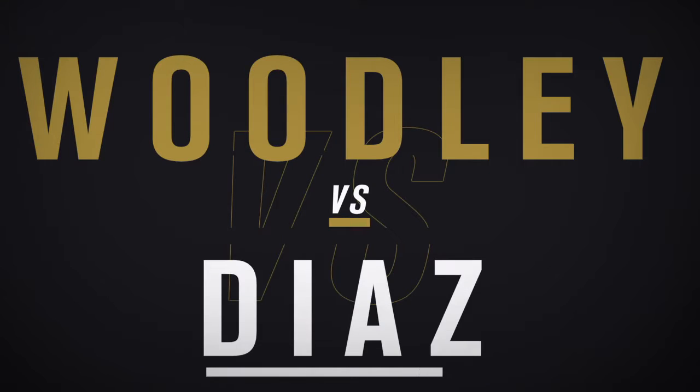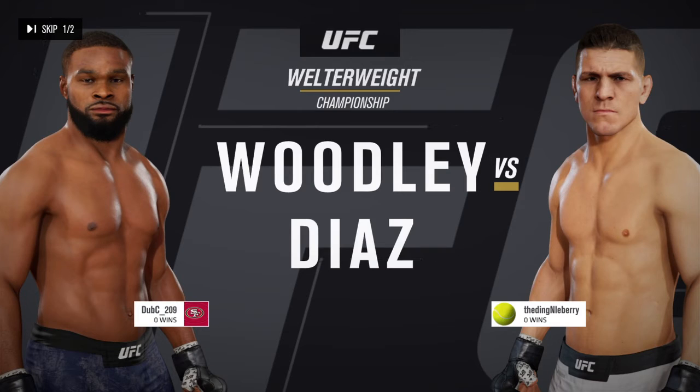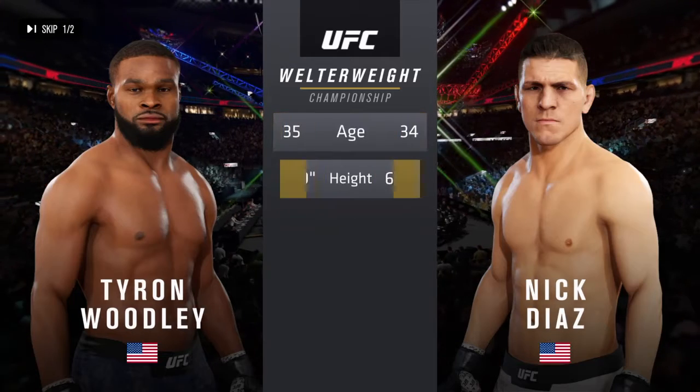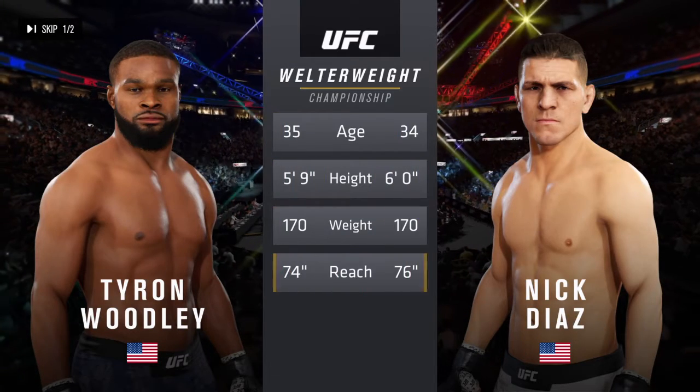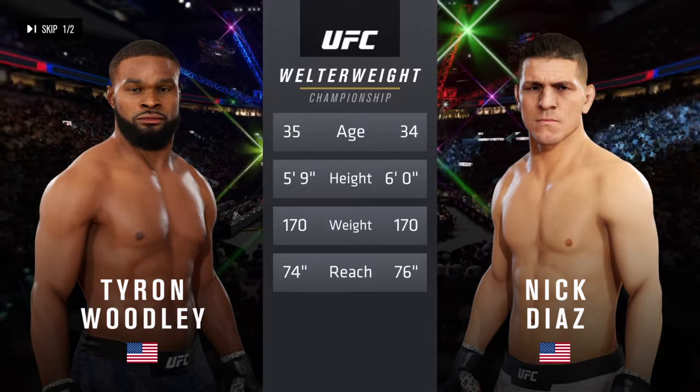Coming up next, yes, a welterweight title fight between Tyron Woodley and Nick Diaz. And now our tale of the tape for this welterweight championship fight. Woodley is 1 year his senior. Diaz will have a 2-inch reach advantage. We send it inside the octagon.